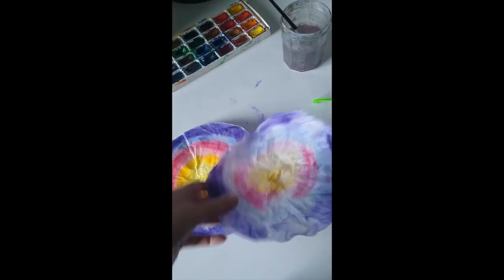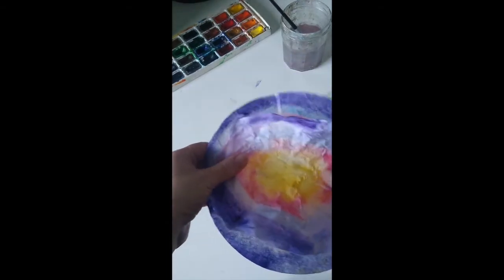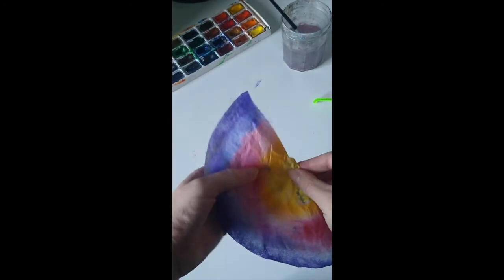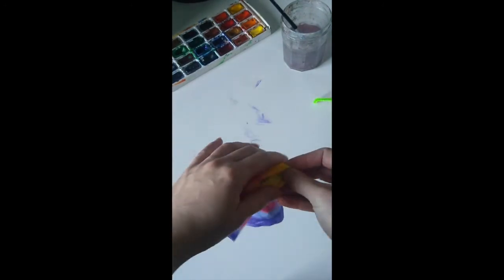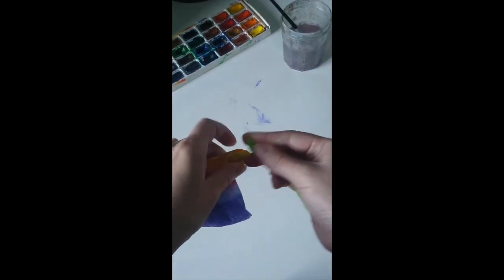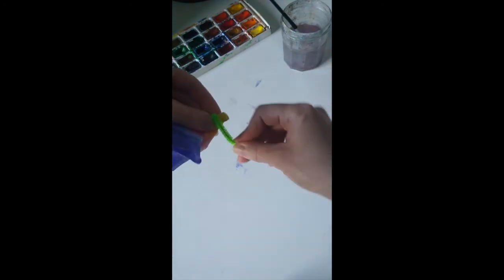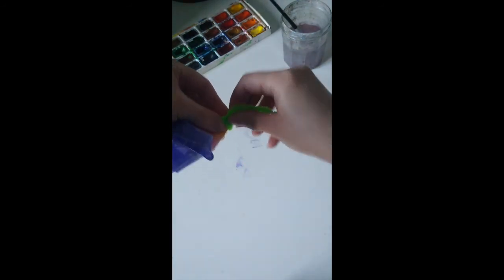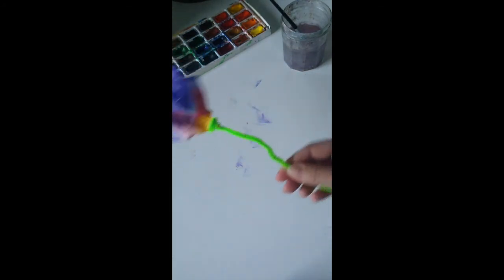So next, when your flower dries, you could actually make a couple of these, maybe 2 or 3. And when they dry, you can put them together, take them in the middle like this. So kind of fold them, and tie them in the middle with your pipe cleaner like this. But try to be as tight as you can.